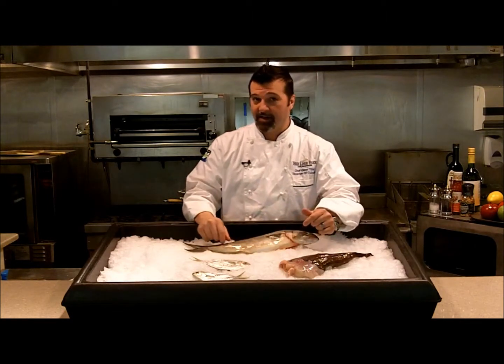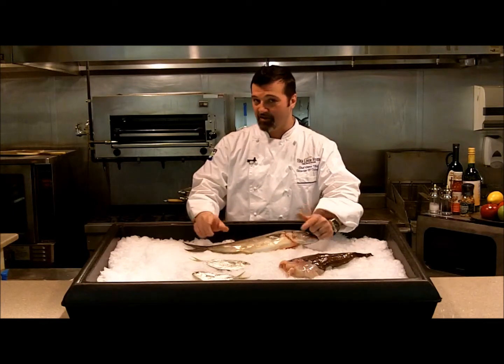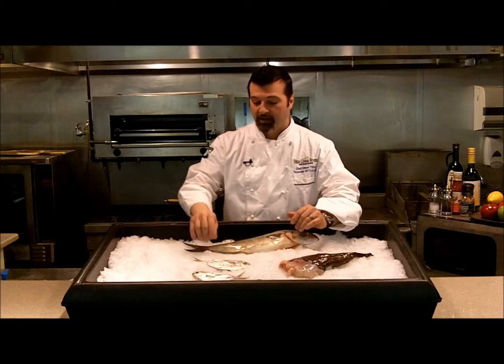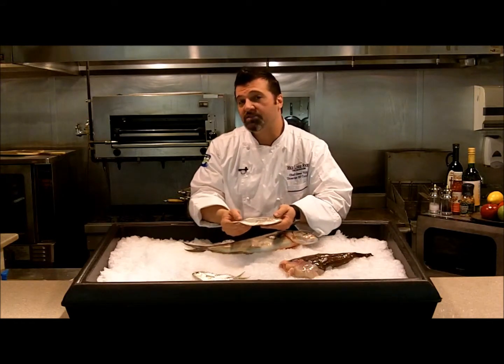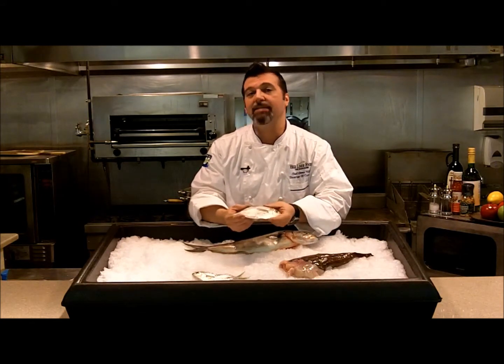Now next I want to talk about another fish, and that's butterfish. Butterfish exists on the East Coast, but there's a similar species on the West Coast called pompano. It's a small silvery fish, as you can see here, and they really don't grow that big. About 12 inches is as large as they get. So because of the small size, I like to keep it whole.